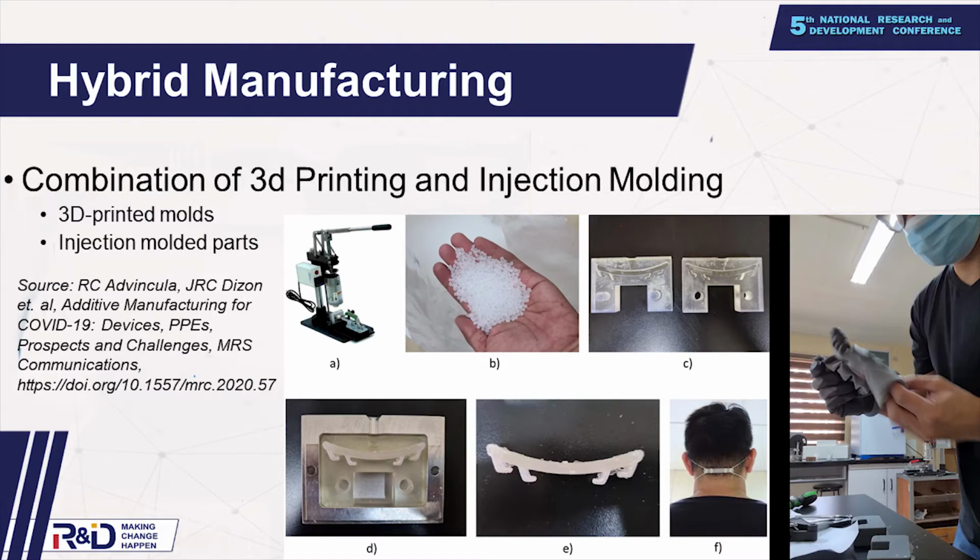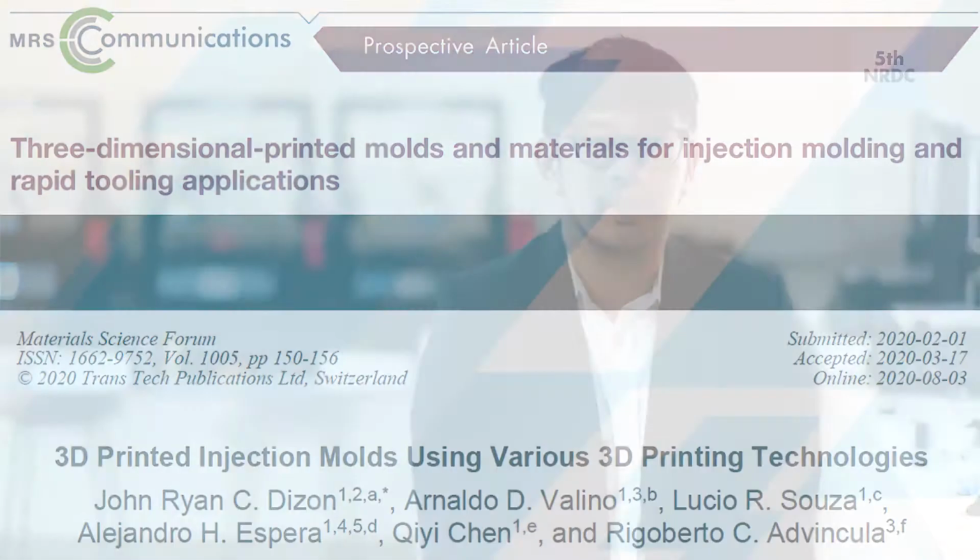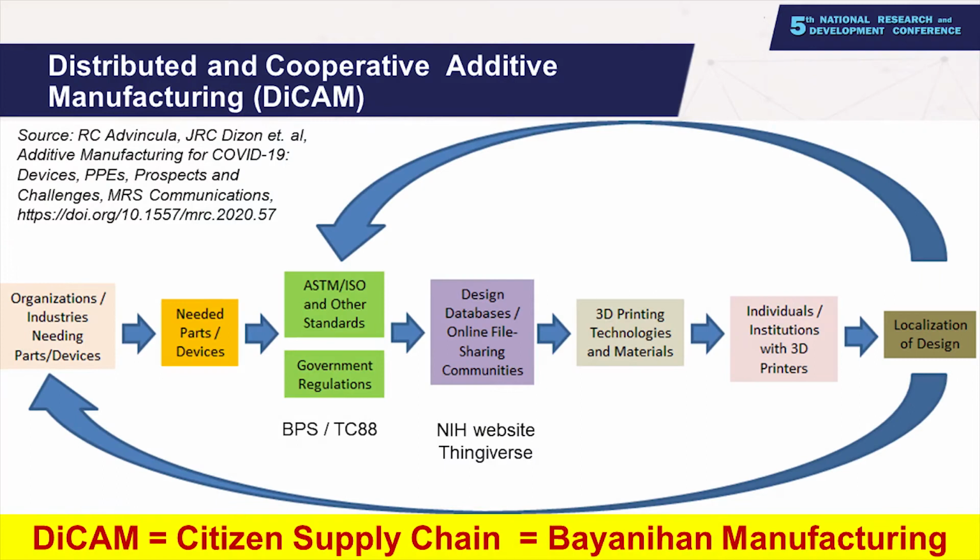This hybrid manufacturing is a process flow that is quickly gaining attention. In our paper, we also suggested a new framework, what we call the distributed and cooperative additive manufacturing. It is a framework where everyone can print and participate. Of course, standards and government regulations have to be satisfied. Others call it citizens' supply chain, but in BPSU, we call it advanced bayanihan manufacturing.